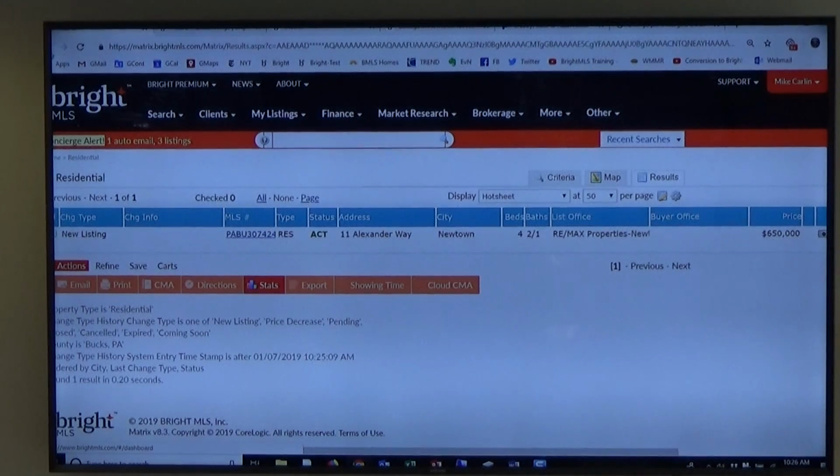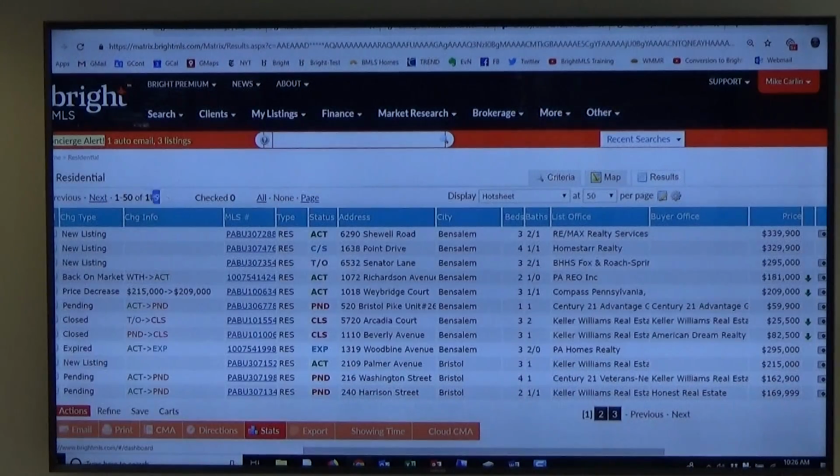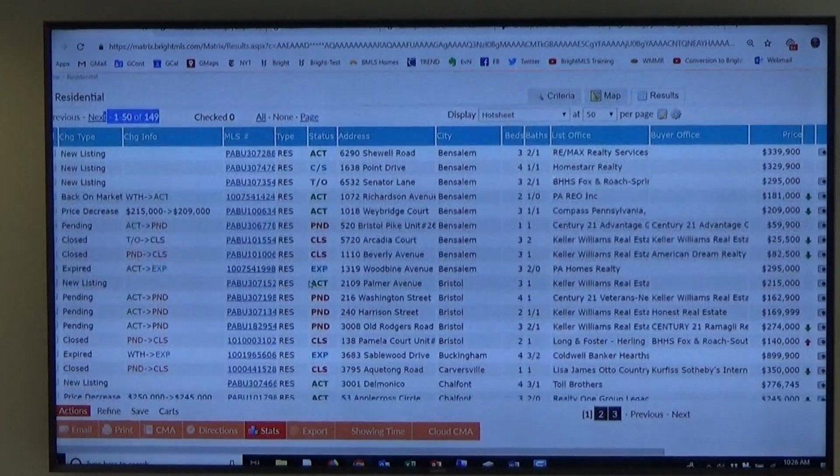I go back over here and I say the last 3 days and I click Bucks Hot Sheet, here are the 149 things that occurred in the last 3 days. Again, the 149 changes that happened. Bunch of new listings, with this one listing going from pending to closed. This listing went from active to expired.